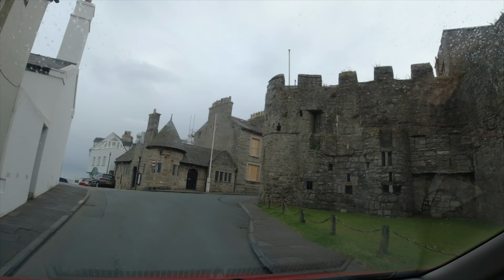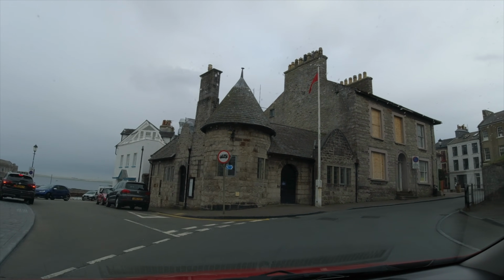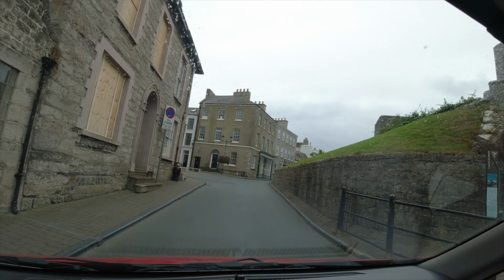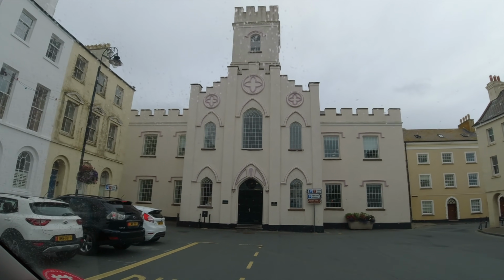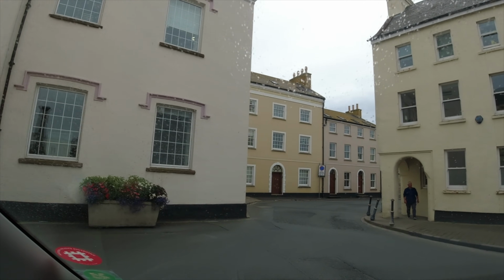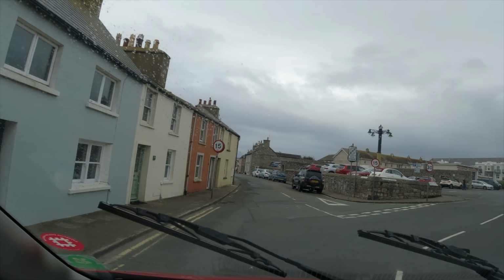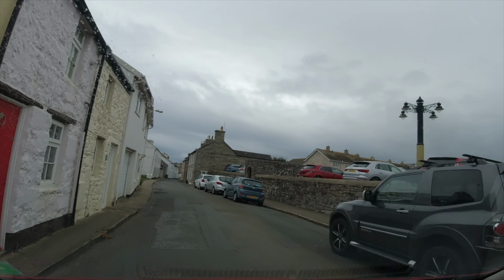Quaint, isn't it? Castle Rushen. Very decorative. Don't worry, we will have a proper walk around this place before we leave. Another big lamppost. Down here. Yeah, they're ginormous, aren't they?